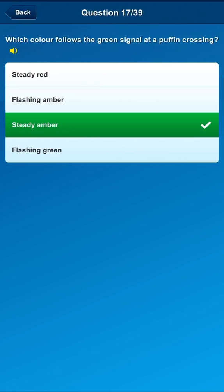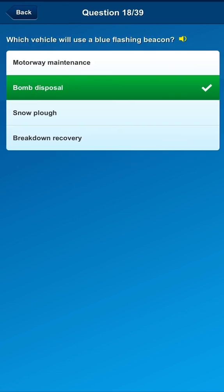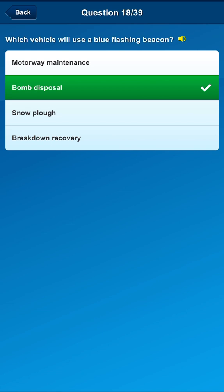Which color follows the green signal at a puffin crossing? Steady red. Flashing amber. Steady amber. Flashing green. Which vehicle will use a blue flashing beacon? Motorway maintenance. Bomb disposal. Snow plow. Breakdown recovery.